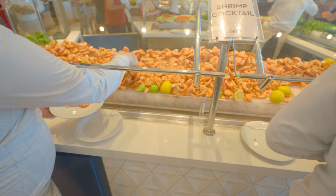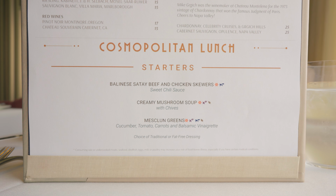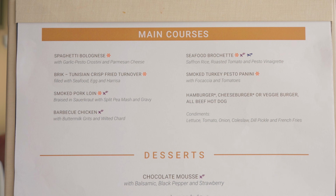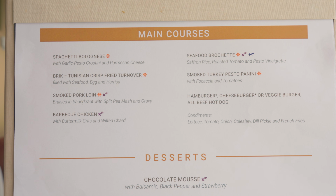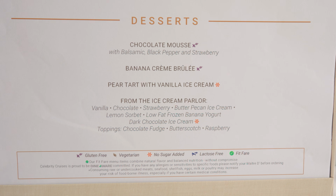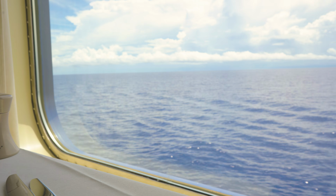Don't forget to check out the main dining room for lunch as well. They're only open on sea days, served from 12 to 1:30 p.m. They have a rotating menu that's only available during lunch. Remember, if you want to see what is served at lunch that day, you can check out your Celebrity Cruises app.